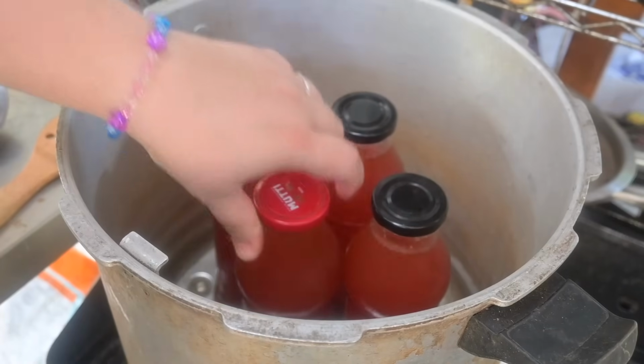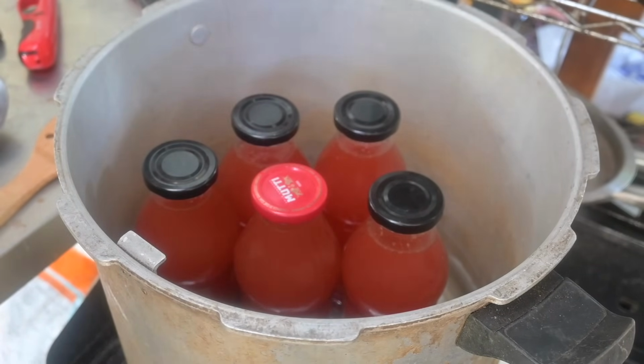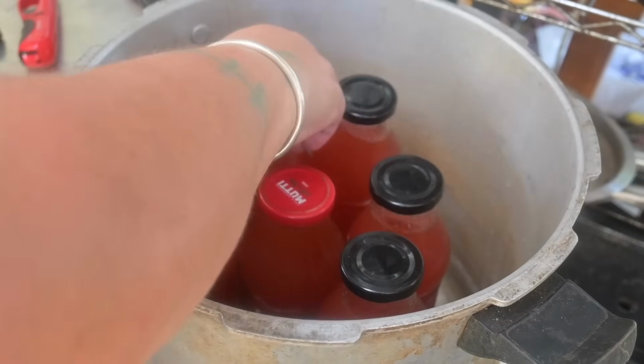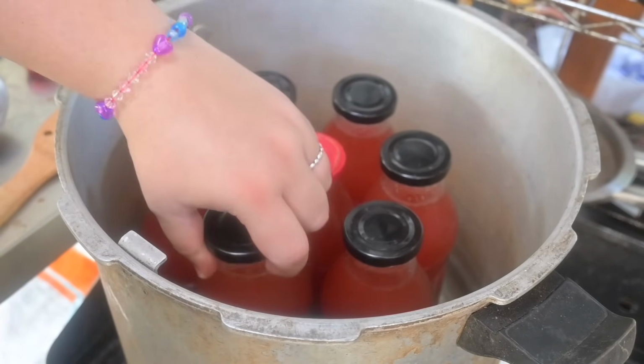Then I put 3 litres of water into the Presto and the rack on the bottom, put the passata jars in, warmed that up so that it was the same temperature as the jars, and put the lid on that as well. Now the steam canner needs to be in the dark green zone for my altitude, so once it hits that dark green zone then I start my timer.